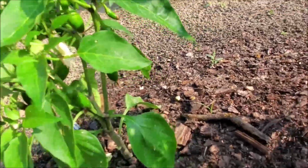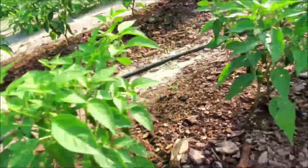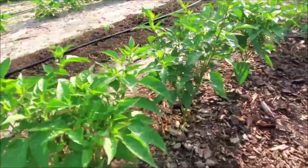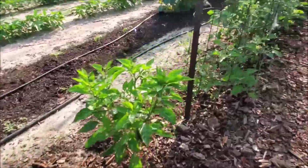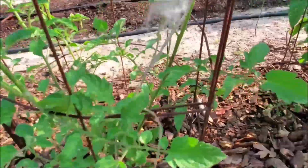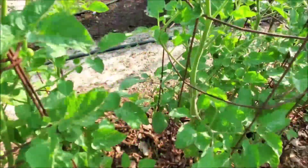Now the peppers, they're doing good. They're getting loaded up. I picked a bunch and made 2 quarts and a pint of sliced pickled jalapenos. So I'll have them for my nachos and such.